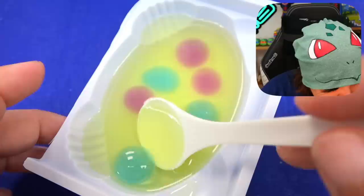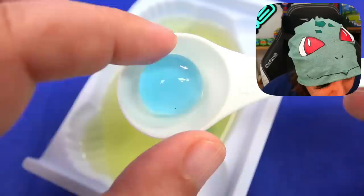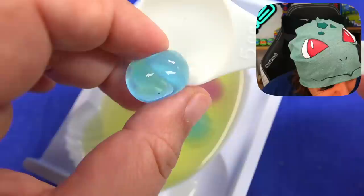So I went ahead and did three of each. Now, it does say to kind of hold it. Ooh, look at that. Oh my god. If this isn't the cutest little sphere gummy, I don't know what is. Am I supposed to hold it right away? Let's try. Oh, very delicate. Oh my god.